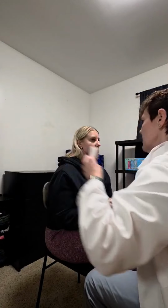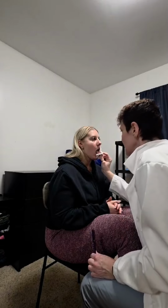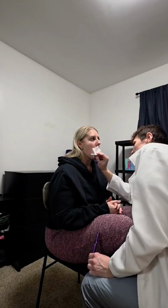I'm going to take a quick look at the tongue. Use a gauze. No lesions. Tongue is pink and moist. No white patches. Alright, and now we're going to move on to the neck portion of this exam.